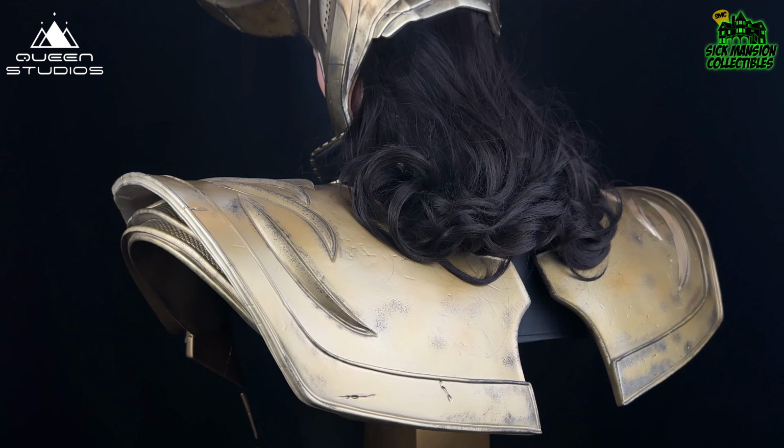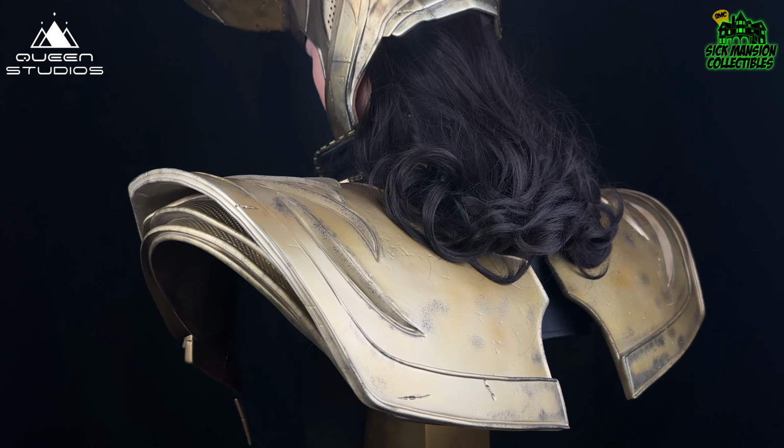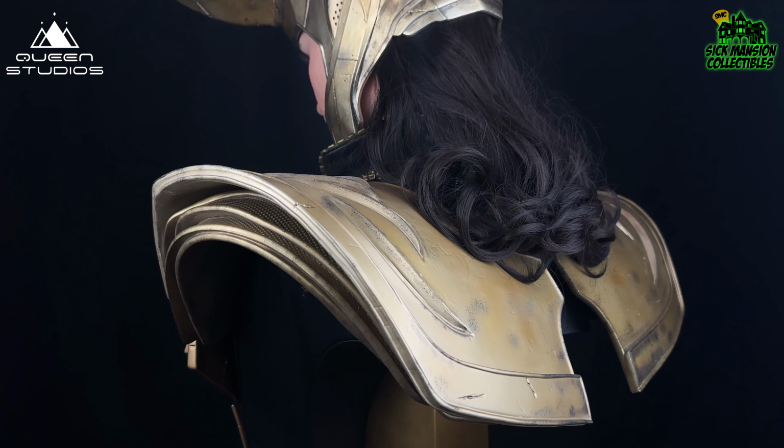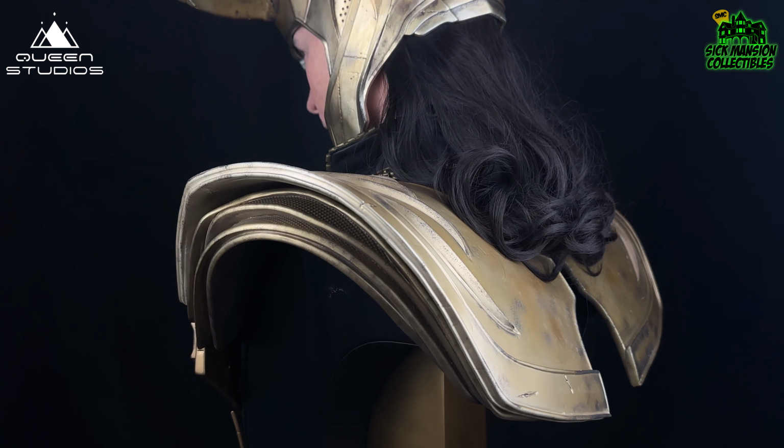On the other side, you see the other shoulder too, as that keeps going by. Very nicely sculpted, nicely painted. As I said, the top part is made of PVC and the bottom part is actually sculpted. Really cool. So let's go up and start taking a look at the great sculpted helmet.